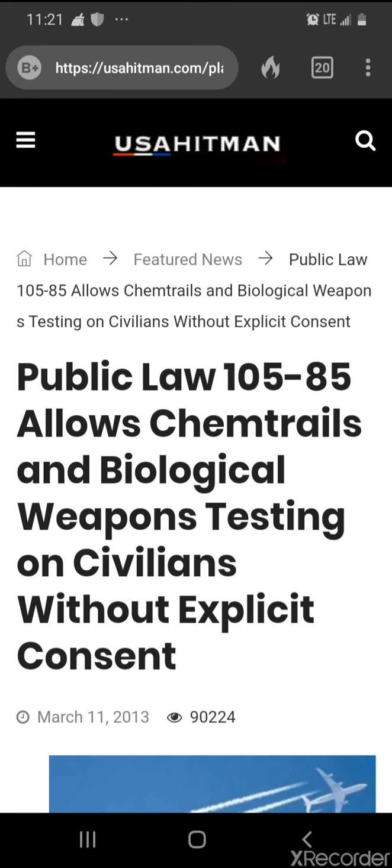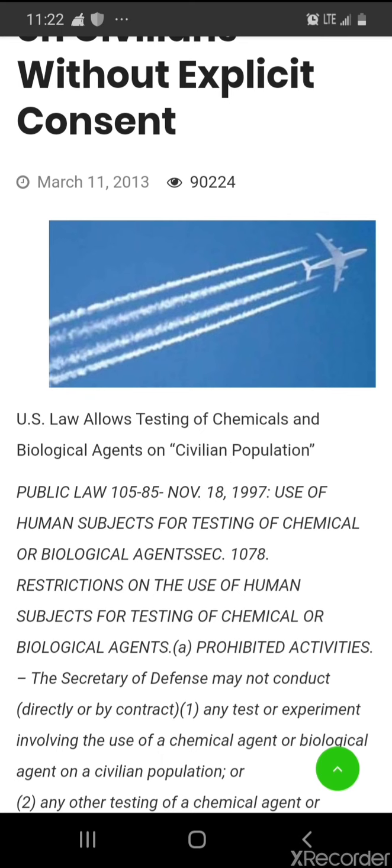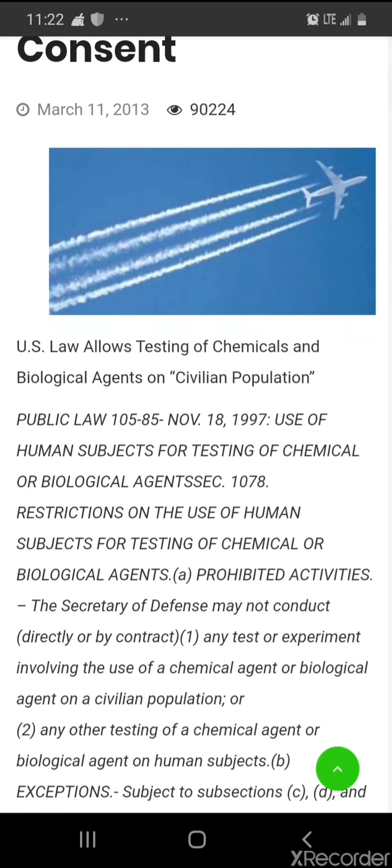All right, Public Law 105/85 allows chemtrails and biological weapons testing on civilians without explicit consent. Now, the other photographs I wanted to show you all, I'm going to have to find those. I had some trouble looking them up, so I'll have to take some time tracking them down. Anyway, the U.S. allows testing of chemtrails and biological agents on the civilian population. Public Law 105/85, November 18th, 1997. Use of human subjects for testing of chemical or biological agents. Section 1078. Restrictions on the use of human subjects for testing of chemtrails or biological agents.